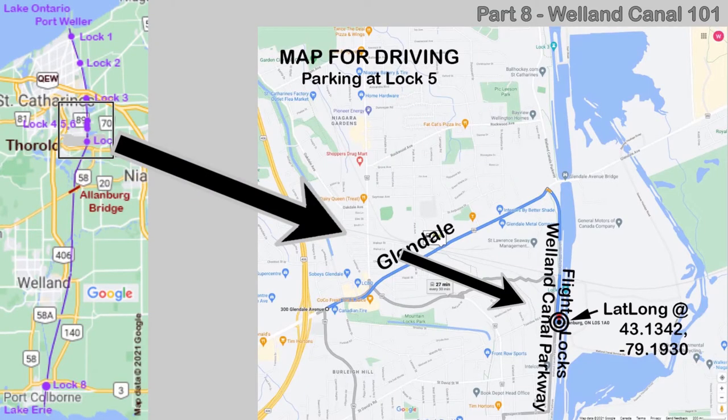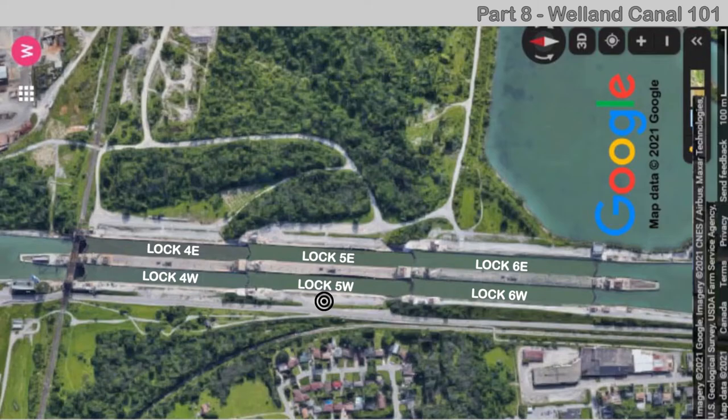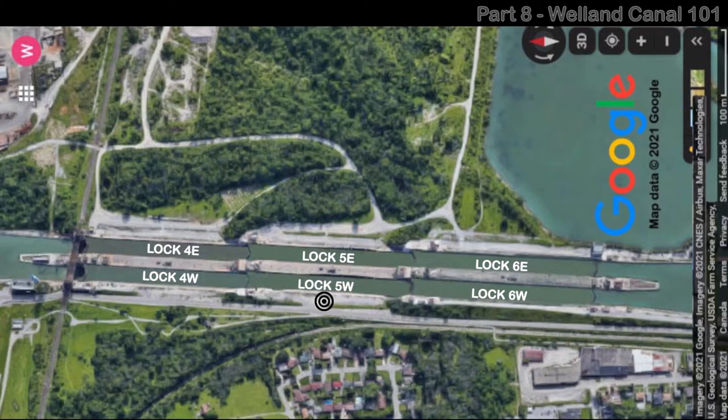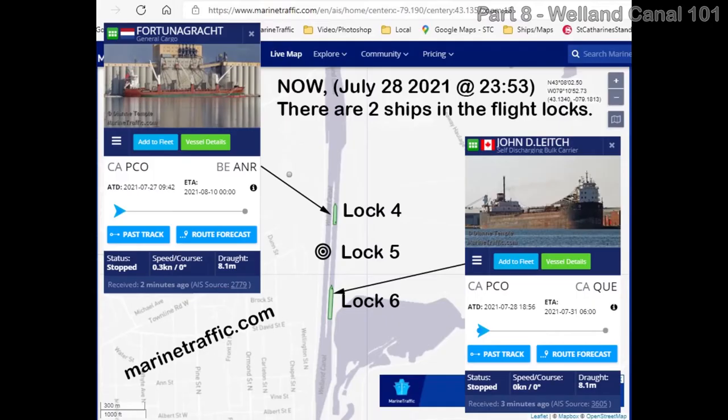The next spot is a parking lot at Welland Canal Parkway at Lock 5. From here, you can actually see three pairs of lock chambers. Your parking is now within Thorold. You're out of St. Catharines. On a good day, you can see three ships at the same time here. Just watch the real-time AIS ship website to time your visit.